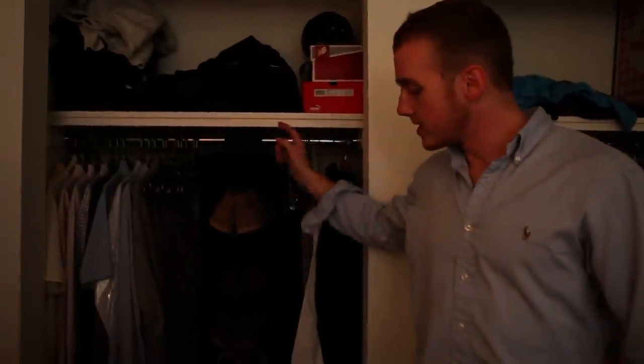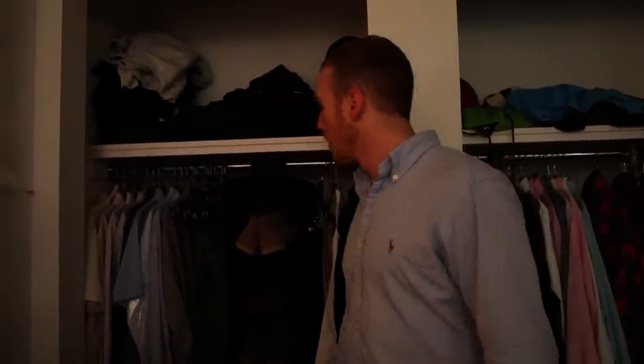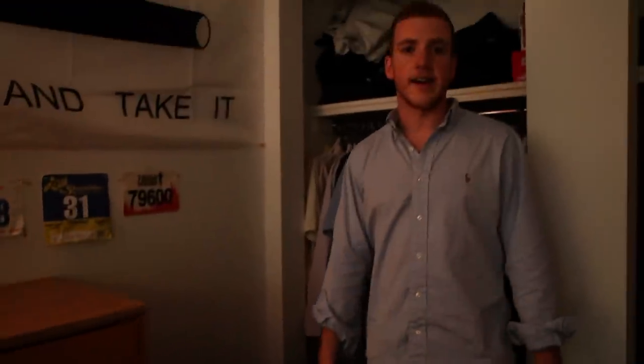Closet. I got my shoes hanging. I got a lot of winter and fall clothes up there because I don't need them yet because it's so warm. But I got all my dress shirts, color coordinated, obviously. Shoes and laundry baskets. It's pretty clean right now. It's not always as clean. But yeah, that's my room.